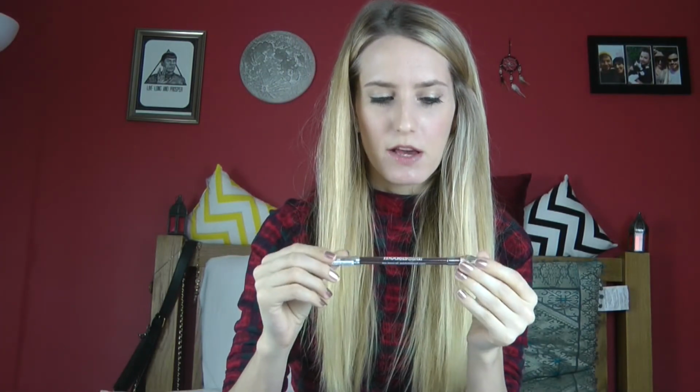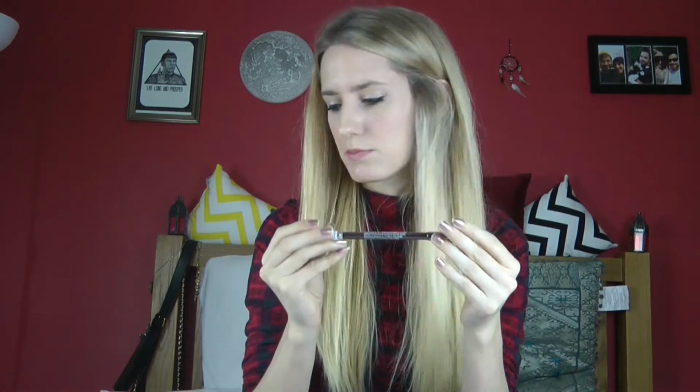So Model Zone also gave me a free pencil in, what colour is this? Chestnut. For those days you don't want to be so dramatic and all black, this is a nice product.